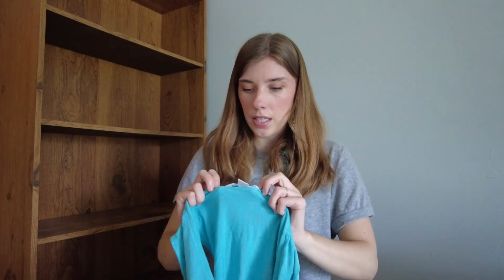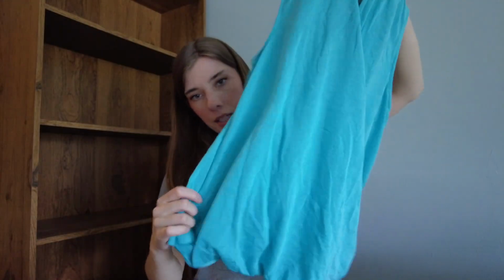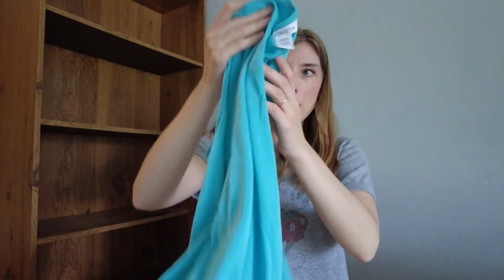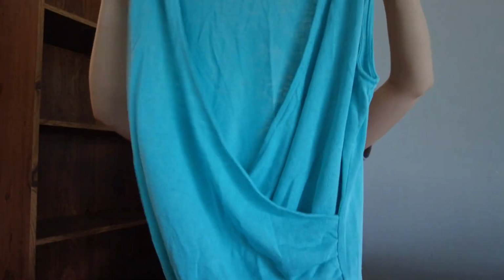And then next up is this Athleta little tank top. This is a size small, and this is the breezy wrap tank top, I believe. I just listed this. I listed it at 25, but I like the color of this a lot. And on their website, it says it's a linen-y feel and look, but it actually doesn't have any linen in it. But it does kind of have that look of linen. And then, oh, this again, I was very excited to find.